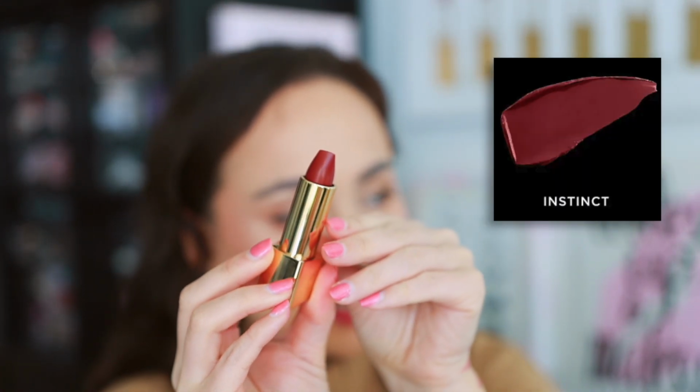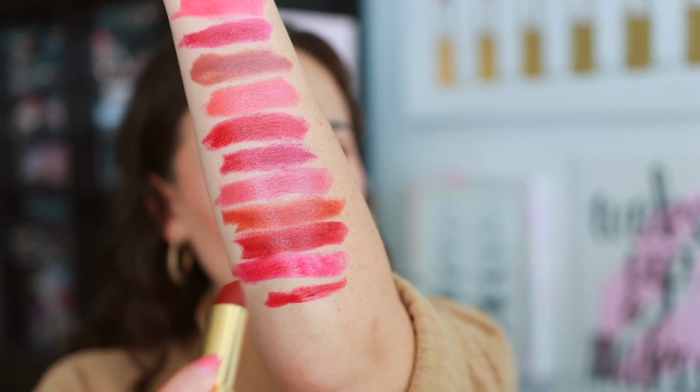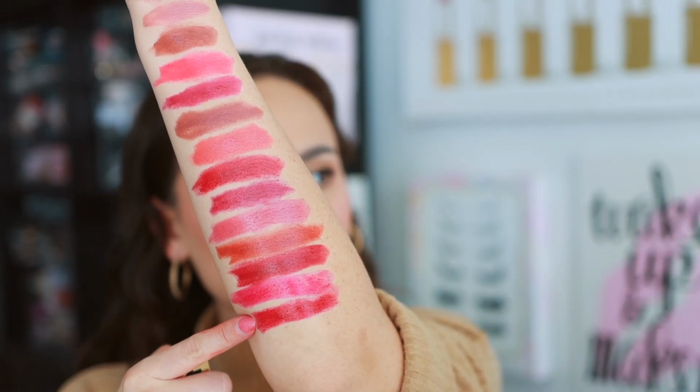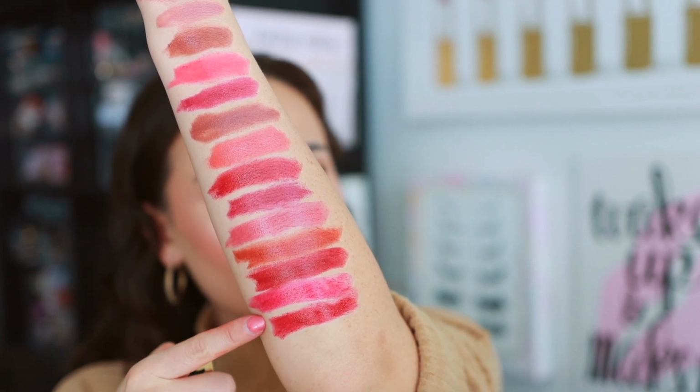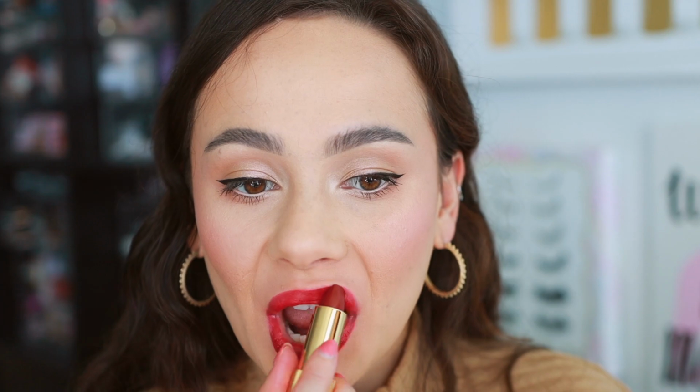Another red shade. This is Instinct. Ooh, it looks pretty deep, I feel like. This is a rich blue red. You can definitely see the difference versus the sienna shade. I feel like it does look pretty similar to the red shade, but let's see. Ooh, I like this one. I think if you're between red shades, I still just like the red lipstick, especially with the red packaging. But this is pretty. It definitely has some richness to it, more than I was anticipating.